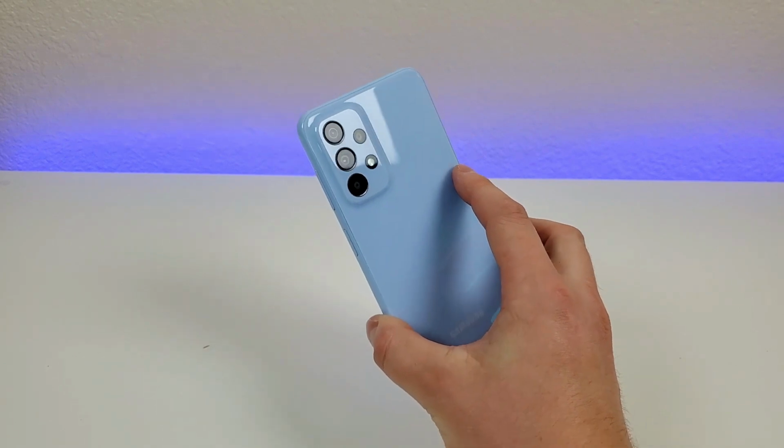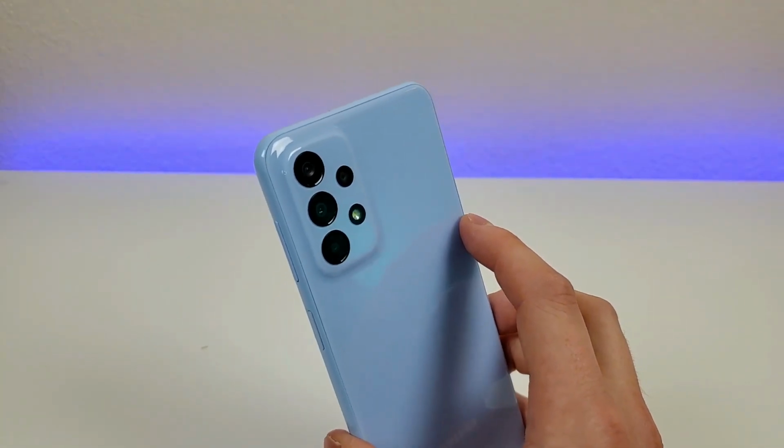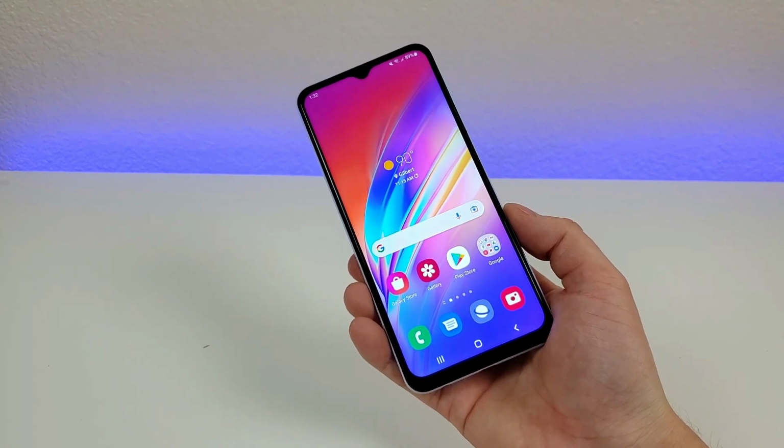I have seen a few lower end devices have it, so I don't think it would have been impossible for Samsung to incorporate wireless charging, but I have a feeling that they don't give us wireless charging with this device because they want to give us a reason to buy something more expensive.